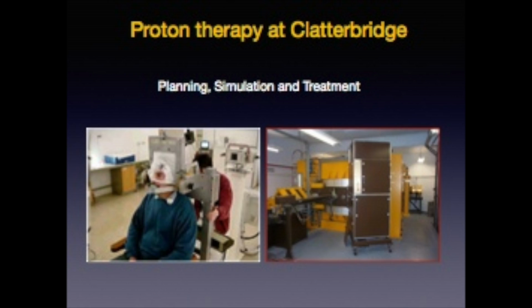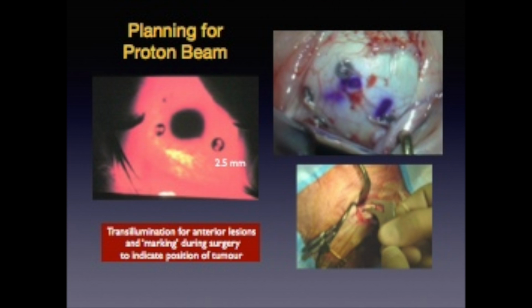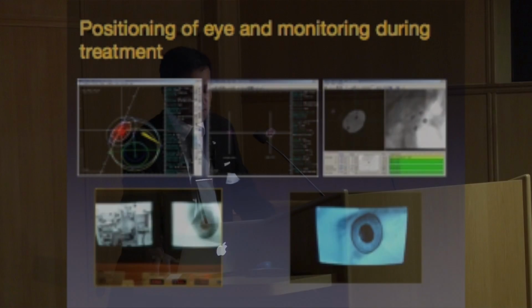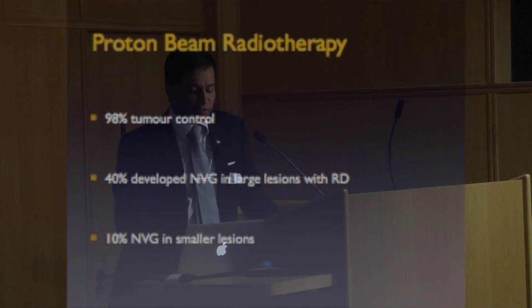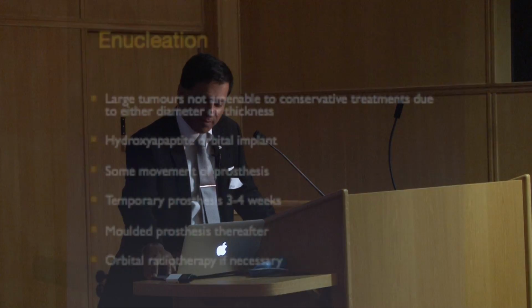So people go up to Clatterbridge, they have their planning organised, the mask, the calculations. We put the little clips on the eye before the treatment, so they can use that for marking, give them lots of measurements. They do all the calculations, and then you go and get zapped over a course of a week. It does work pretty well. There's a high chance of success of treatment in the eye, but we have found in practice that a fair percentage will have secondary complications. It's quite powerful stuff. If you have a big tumour with a big detached retina, there's about a 30–40% chance you might end up losing the eye because of the complications it caused, and about 10% for smaller things. So it's not 100% safe.